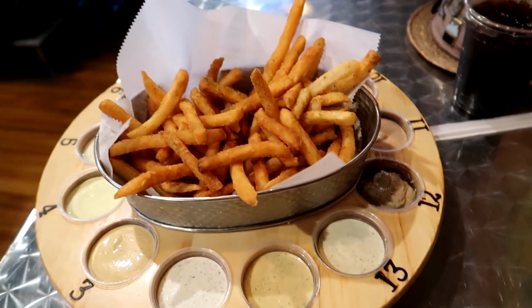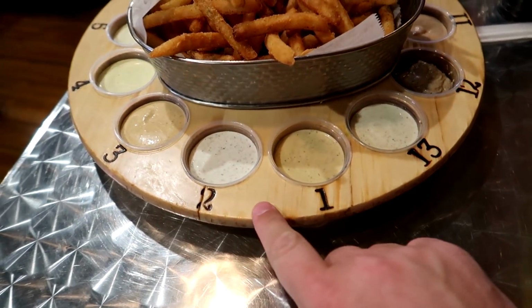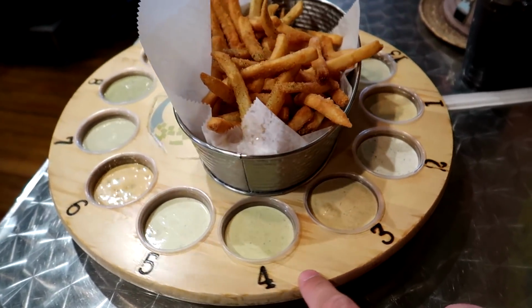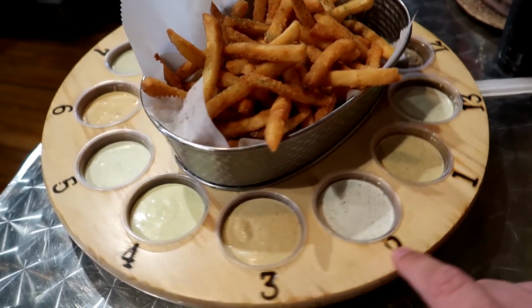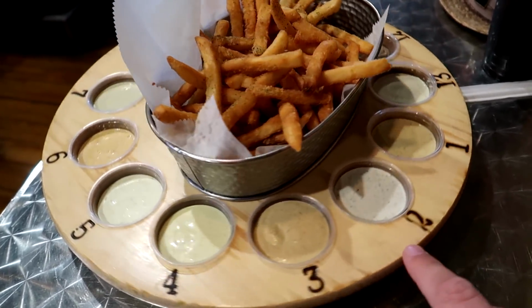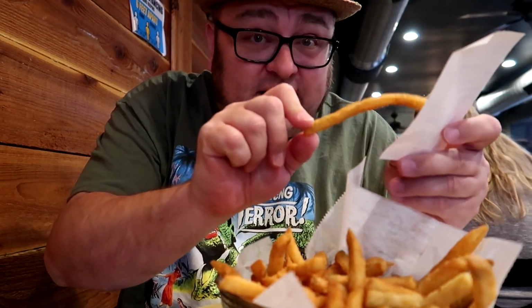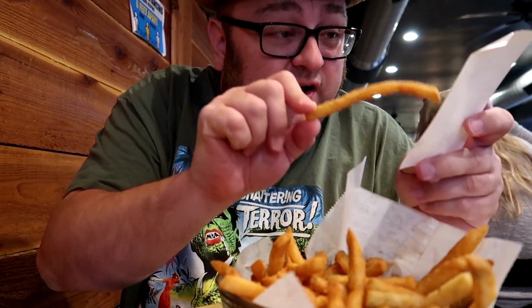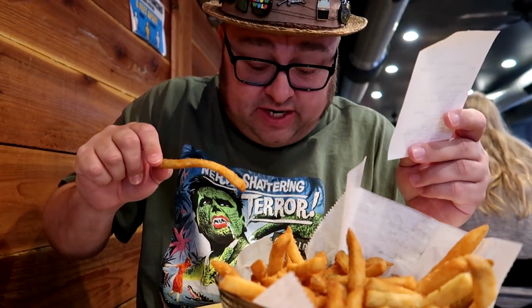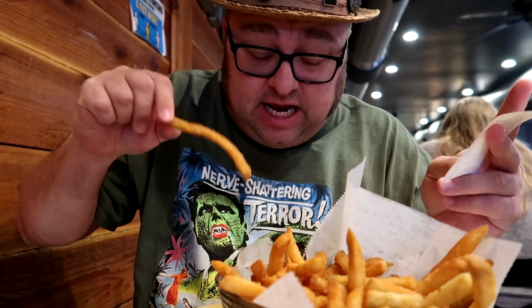And my ranch flight has arrived on this spin wheel here. These 13 different types of ranch. We got French fries, used for dipping. Let's try these. All right, they got the different ranch flavors written down here on this receipt. So I'm gonna just go through the 13 ranches. We got Asian Zing.